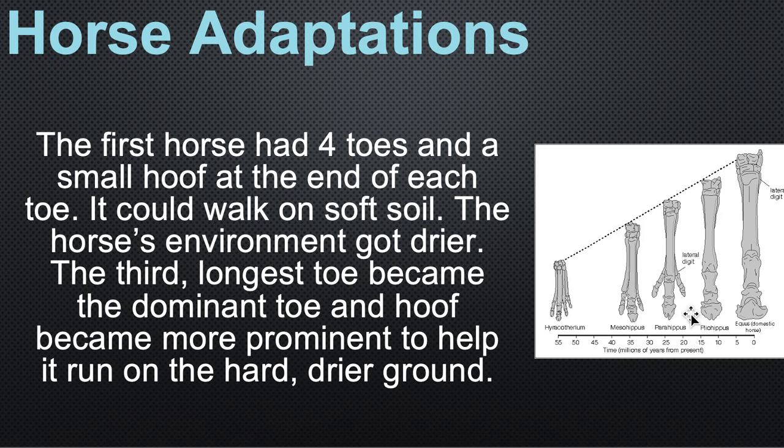But as the time progressed, the horse's environment became drier. Maybe there was a drought. Maybe there wasn't any rain. Maybe it traveled to a drier environment. In general, what happened is the longest toe became the dominant toe, meaning it became the most important one, the main toe. And the hoof became more prominent to help it run on the hard ground. Okay, so the drier the soil got, the more strong the horse's toes became.